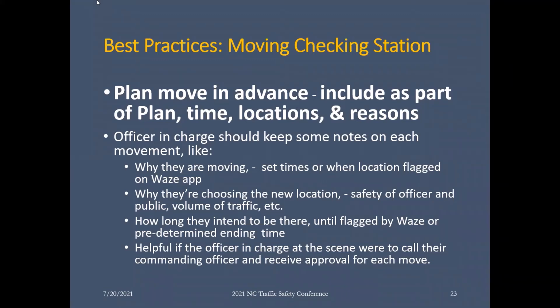Just document, at 9:45, I checked the Waze app and our checking station was flagged. So I decided to move from this location to X location because we've had problems there in the past, because it was safe for motorists, safe for us, something like that. And if you're going to stay there for a predetermined amount of time, document that. If you're just staying there until the Waze app suddenly pops up with that one, or whatever other reason, just document it. That's the key point of this whole slide.